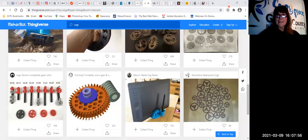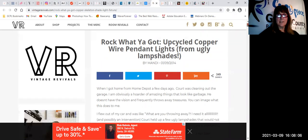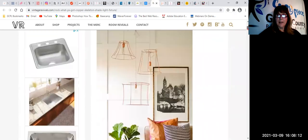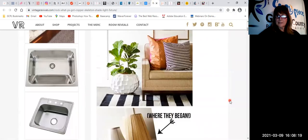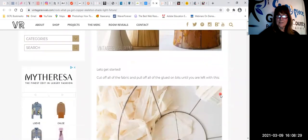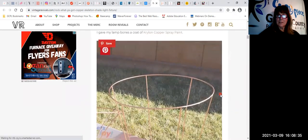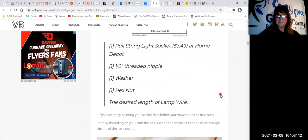Let's move this down. Let's see what else we've got up here. Oh, this was, they took a lamp. Now you'd have to really shop for your lampshades here. They took a lampshade and she just took the fabric off the lampshade. So she started here with some old lampshades. And she just cut the fabric off. Had a wire lampshade, and she copper spray painted it. And she put some stuff together so that she had a lamp.